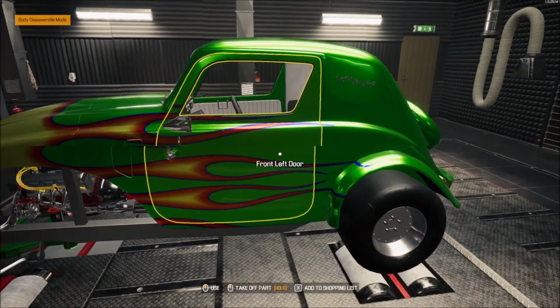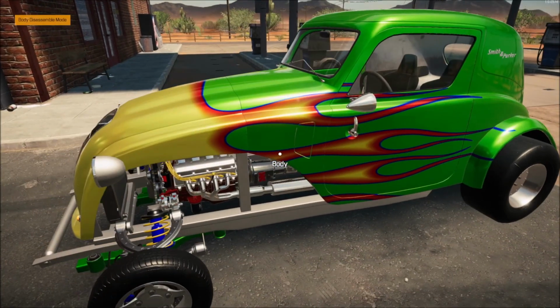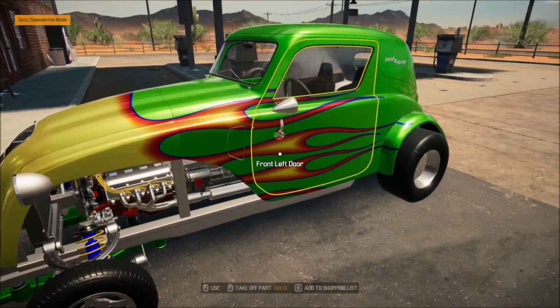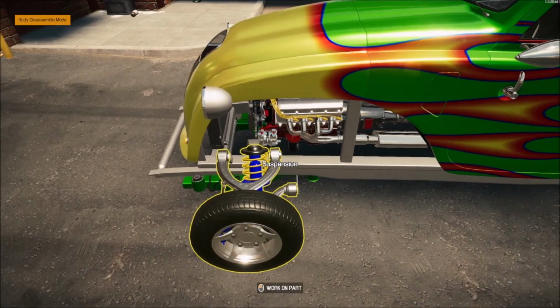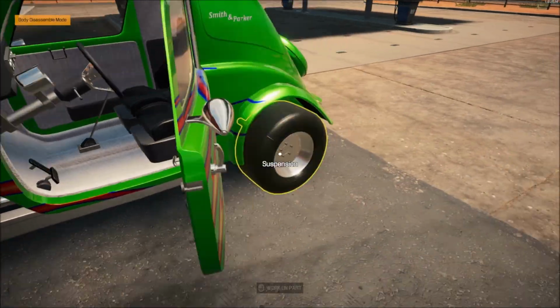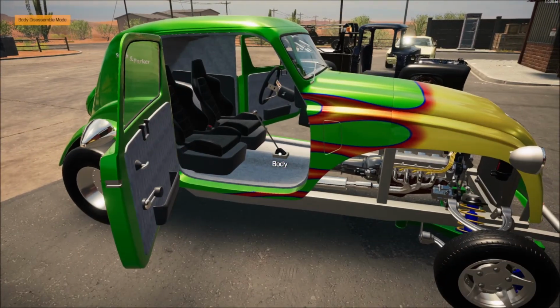So yeah, this is kind of crazy. All right, so there you have it, ladies and gentlemen. We're going to put this out here in front of garage door number 1. Well, there you have it. The Smith & Parker Arizona Kid supercharged. So yeah, I think we've done a pretty good job. We kind of matched up the engine with some of the red. The yellow kind of carried it through. We kind of carried the colors of the striping throughout the car. So I would be interested with the suicide doors. Gotta love it. Suicide doors are so cool.